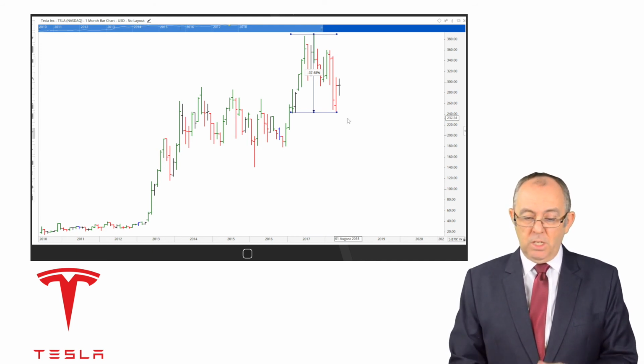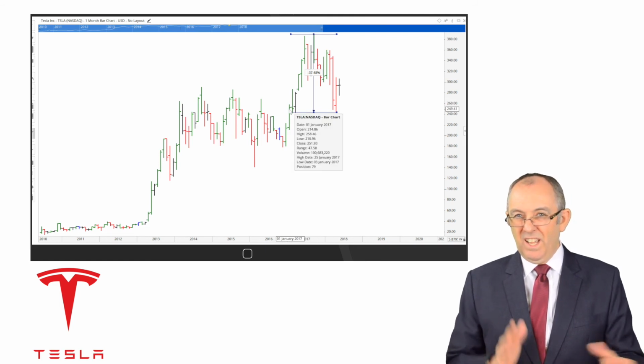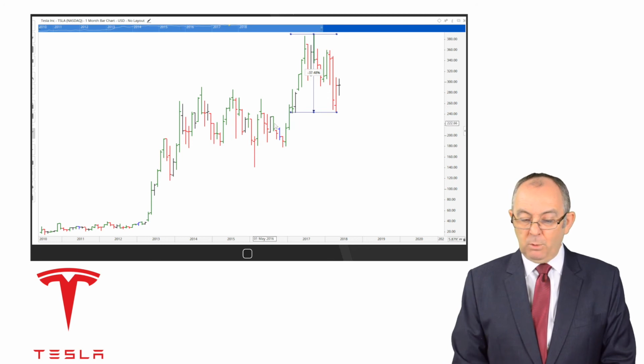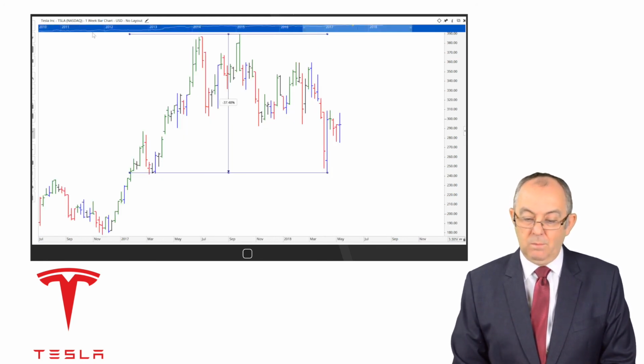This is an opportunity to me. Often you see this big sideways movement here between 2014 and where it took off in 2017. There's a 3-year period where it went sideways. It's not surprising to me it's come right back down into that, and if we start seeing some strength in Tesla, I think this could be a really good opportunity to pick up a good stock that's going somewhere.